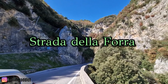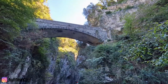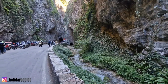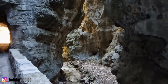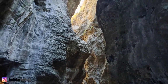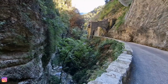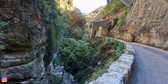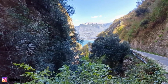Strada della Forra is one of the most scenic drives in the world. The road is a gem of engineering and landscape. Winston Churchill defined it as the eighth wonder of the world. It was built by exploiting the cracks in the rocks created by the Brasa stream and followed the bends in the mountains and the stream of water. It is no surprise that James Bond, in the film Quantum of Solace, launched his Aston Martin at full speed along this breathtaking route.